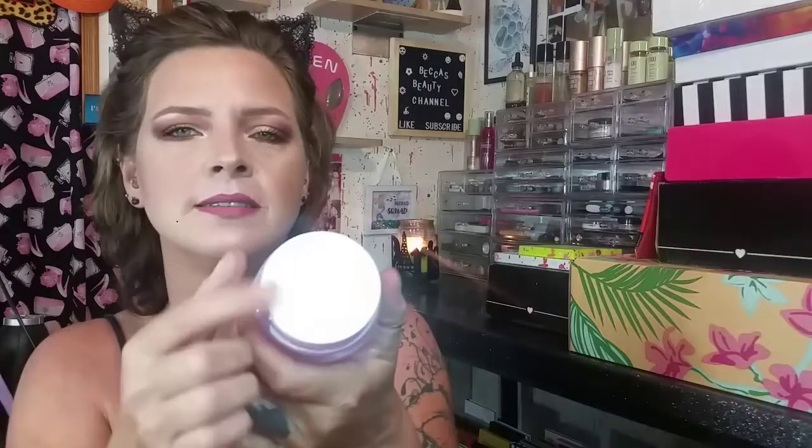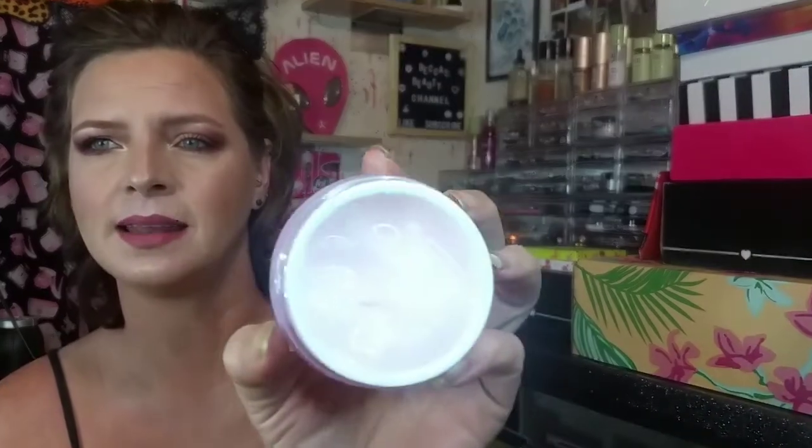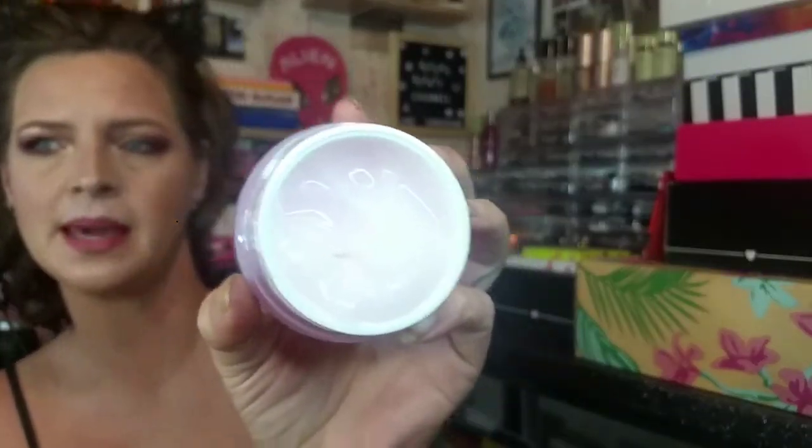I do like that. There are those puppies. We're going to open it. It does have the little cover seal, and that is what it looks like inside. It is a light pink color, and it smells amazing.